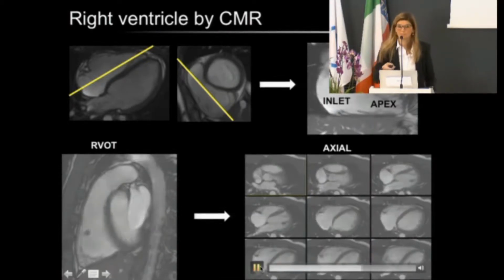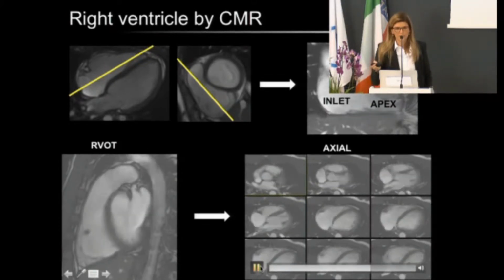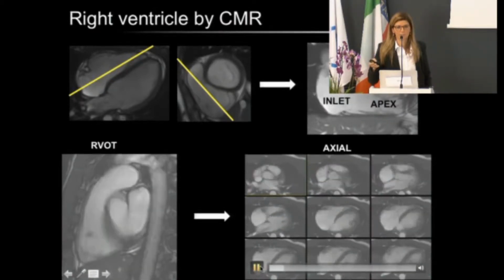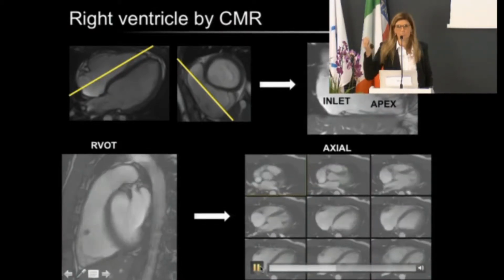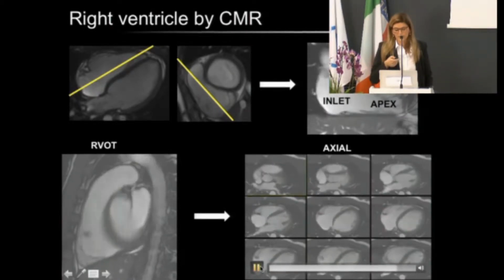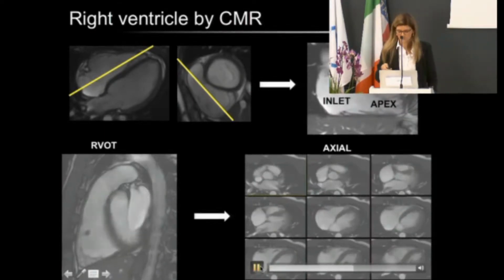And this is really important, again, in athletes, because if you think about the criteria, for example, for arrhythmogenic cardiomyopathy, the major and minor criteria report a dilatation of the right ventricle. But if you work with athletes, you know really well that almost all your athletes are far above the cutoff. So you cannot use that cutoff to diagnose dysplasia in your athletes. So having a tool that allows you to study really well if there are any regional wall motion abnormalities is really important.